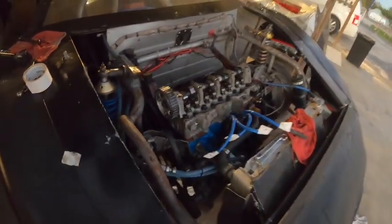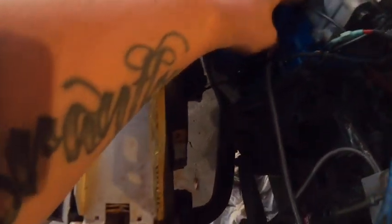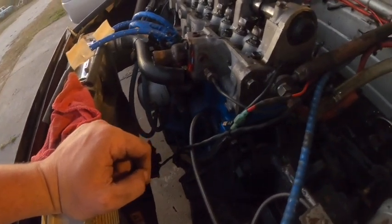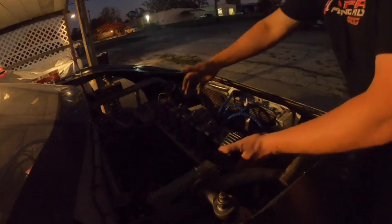So now going to work on the front of the motor. Well, actually the side. Got everything on the back off. So now we got the temp sensor right here, our torque bar that runs this way, and then we can undo the head bolts and lift everything off. All right, here it goes. Moment of truth.